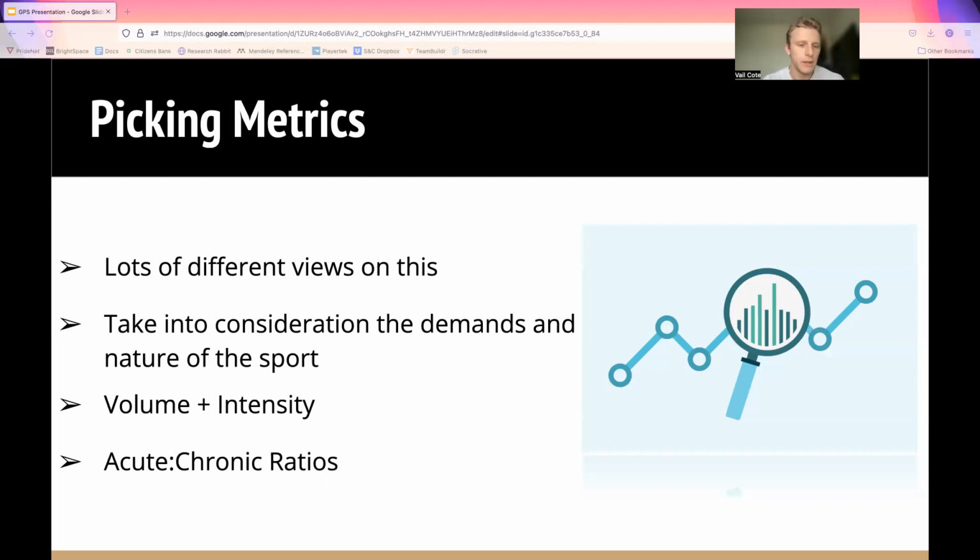So when it comes to differentiating your different drills, right? Now you can look at, okay, this was an intense drill, but the volume wasn't really there, and vice versa.